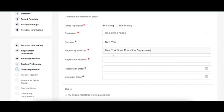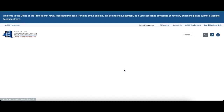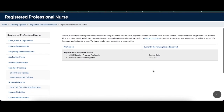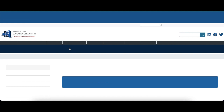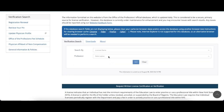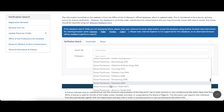So for instance, I was licensed in New York because that's the state where I processed my NCLEX. I'll just have to copy and paste all of the information right here. And again, for privacy and security purposes, I'll just have to skip some of my personal information, but I am going to show you where to find it if you are licensed or if you took your NCLEX through the state of New York.